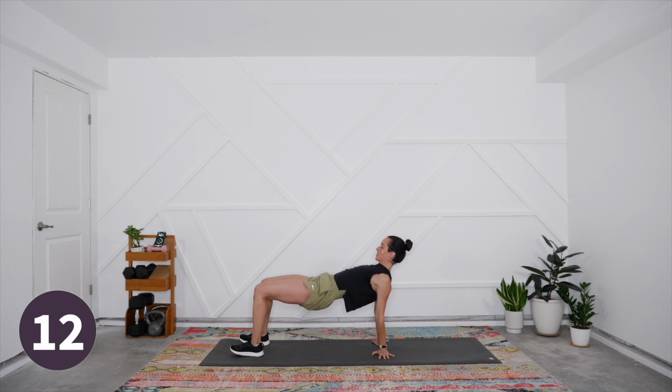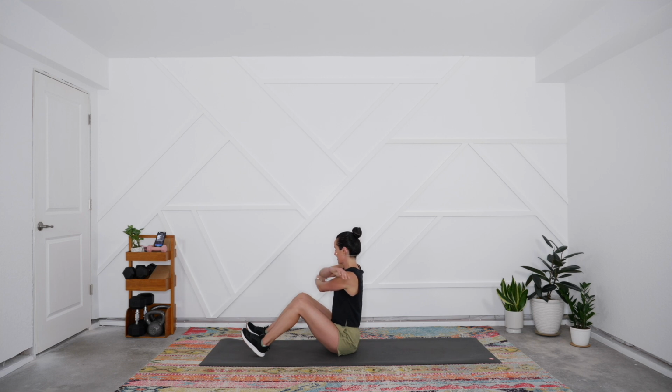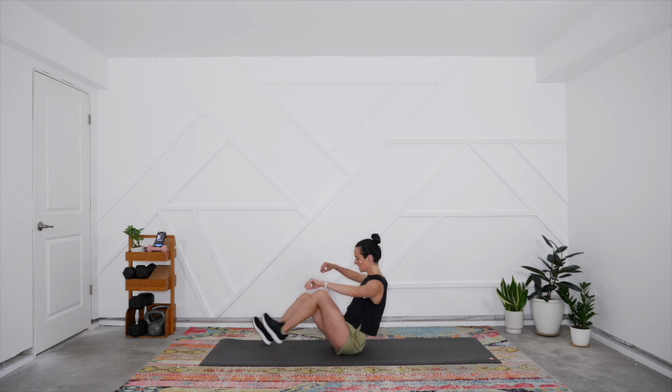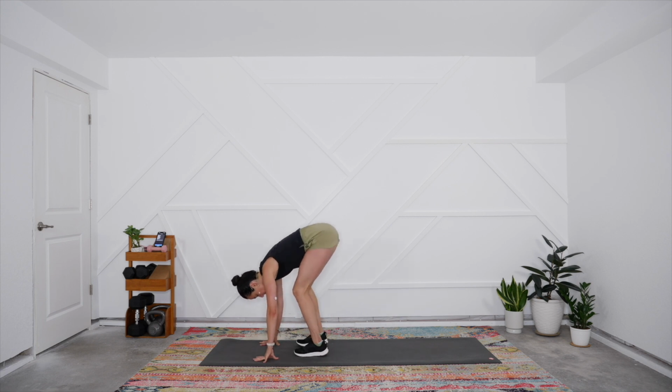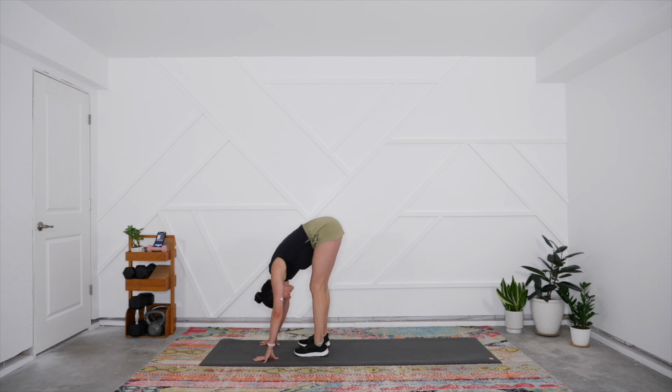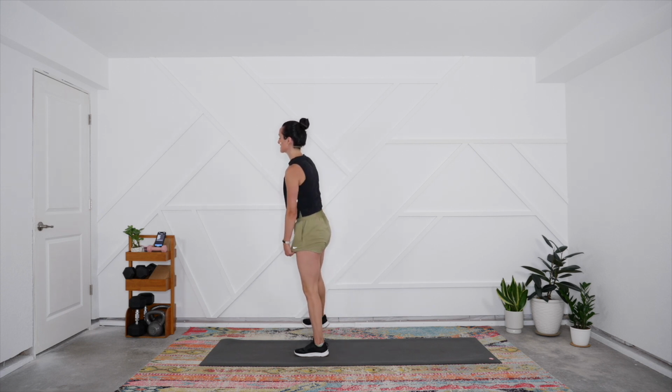I want you to curl the hip bone toward the low ribs. Press through the heels of the hands to stretch the chest. Last 2 and 1. Nice and easy, lower down, shake out the arms. We'll make our way back up to standing super slow. So come through your forward bend, relax the head and neck just a moment, and then walk your hands up your legs, find that halfway lift, and then slowly all the way to stand.